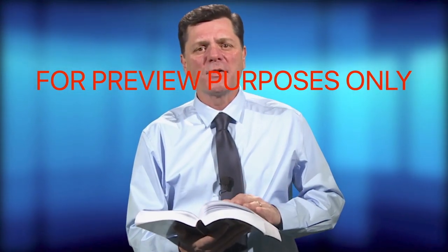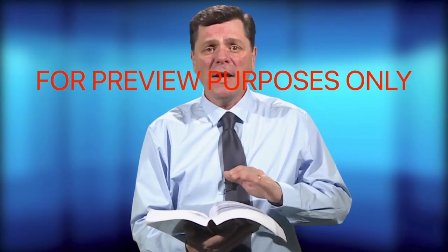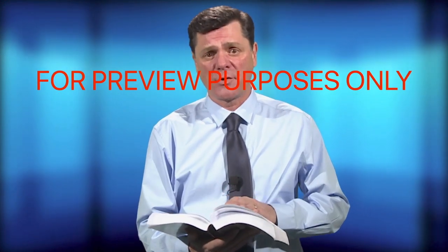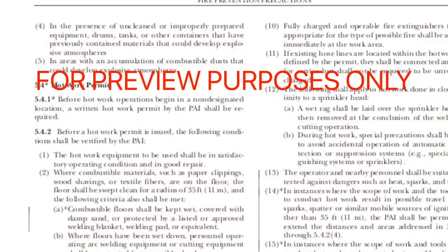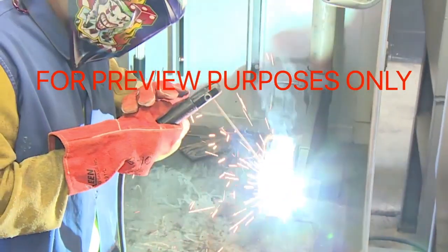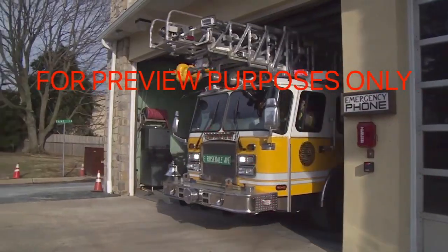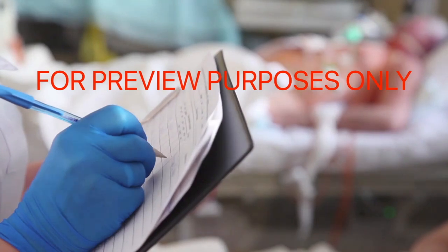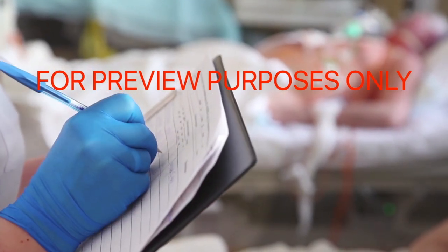The OSHA standards that require employers to implement hot work permitting systems are based on guidelines that were created by the National Fire Protection Association. The written hot work permit and the procedures that go with it have been developed to help companies manage any hot work that is performed on their sites, reduce the fire hazards associated with that work, and prevent the damage, injuries, and fatalities that fires and explosions can cause.